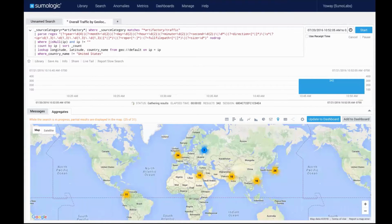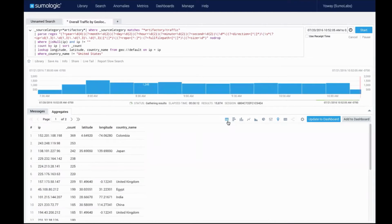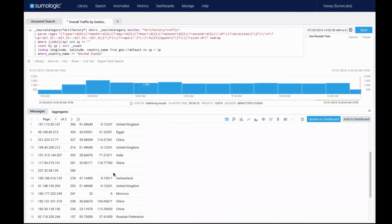So immediately you can see the map populating, and you can see that there are no hits within the United States. And then from here, I can go into my table view to see specifically what those countries are. So Colombia, Japan, United Kingdom, Egypt, China, and so on. And that's cool, because now I have IP addresses of specific offending servers in other places in the world, and I can probably use that to reach out to the owners of those CI servers and say, hey, you probably need to work on your build configuration and not be pointing straight at my US server. Maybe you should try pointing at my cool new server in EMEA.